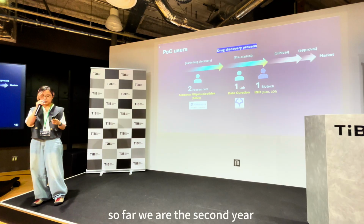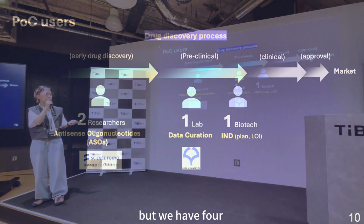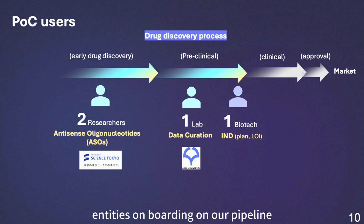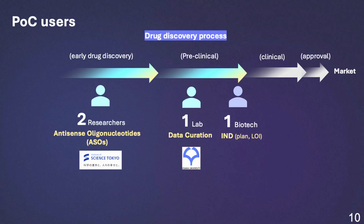So far, we are in the second year, still at a very early stage, but we have four entities onboarding on our pipeline. We have 2 researchers focused on antisense oligonucleotide discovery in university for early drug discovery. And we have 1 lab doing data curation for the preclinical stage. And we also have 1 biotech planning to onboard, and we already signed the LOI.